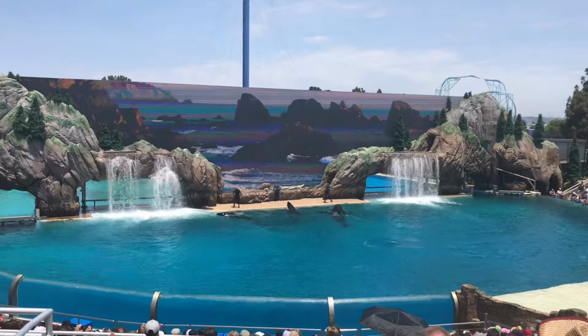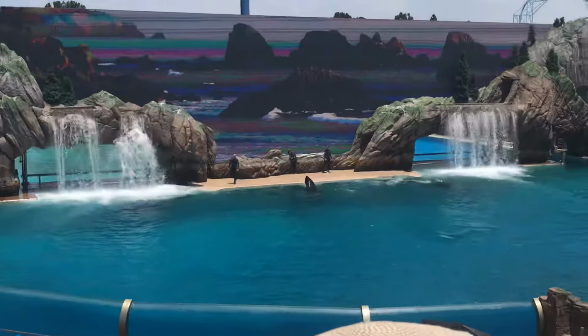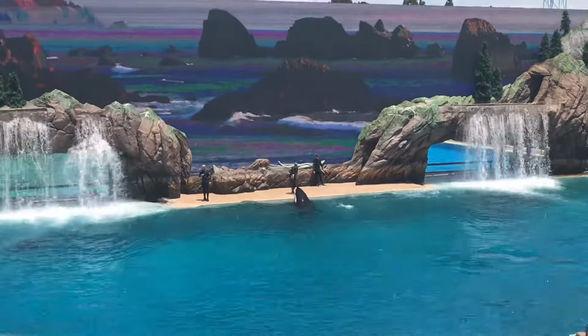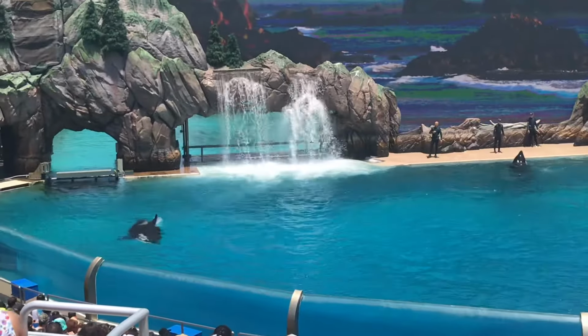Playful behavior has a purpose. Many of these behaviors you all have seen today are used in hunting to stun fish. But today, just in case there's anyone still dry out there, the whales are going to stun all of you.